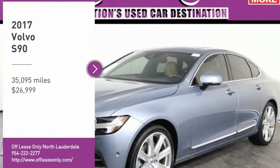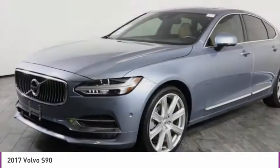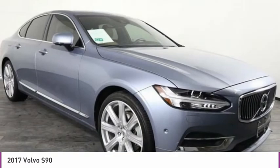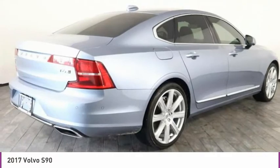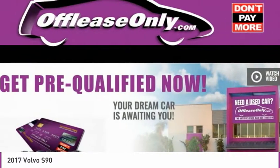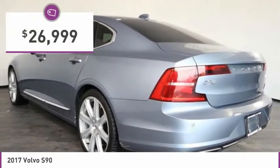Make a great choice today with the 2017 Volvo S90. The Volvo S90 provides style, safety, and reliability all in one. The smooth ride gets you where you need to go in comfort, with the interior featuring many amenities not found in other vehicles. The quality reputation of Volvo is evident in this vehicle and is priced below $30,000.